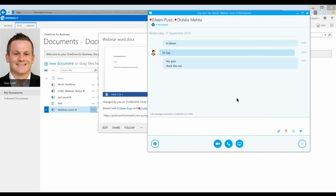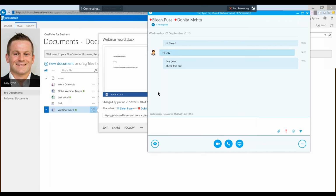Okay, so I can always see at the top there's a little yellow bar around the whole screen. Makes it pretty clear that I'm presenting to them so that I don't forget. I can also assign control to other users, so you can take control of someone else's screen, and it's very easy to stop presenting here as well.